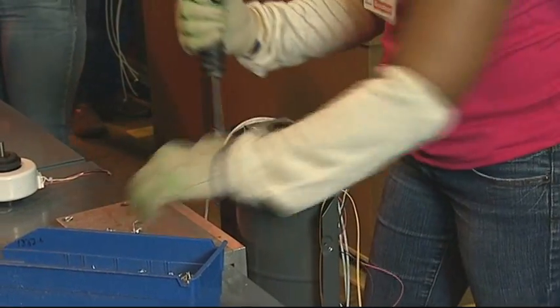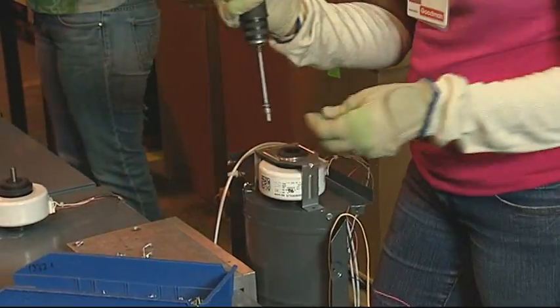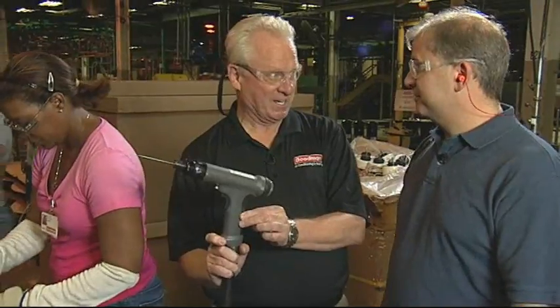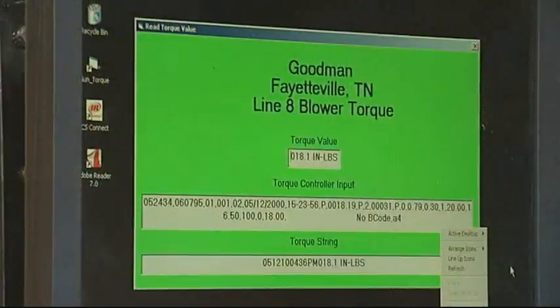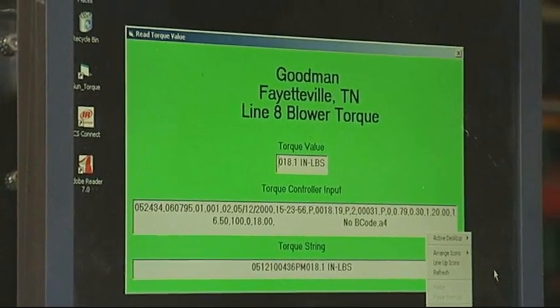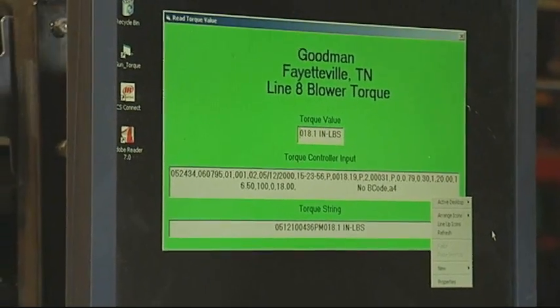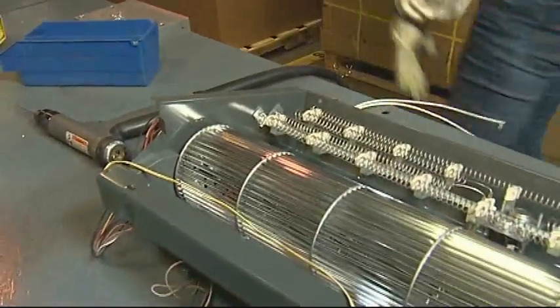Well, that's good. And the last thing I want to show you is the torque to attach this blower motor for that fan is critical. You see this gun here? Oh, that's fancy. This is not just a regular gun. This is a gun that is hooked to a computer with a computer screen up over there. We record all the torque values. If that torque value is not where it should be, that screen would go red, and we would know we do not have the adequate torque on the unit. Wow. Quality, very important. Technology's helping us on quality.